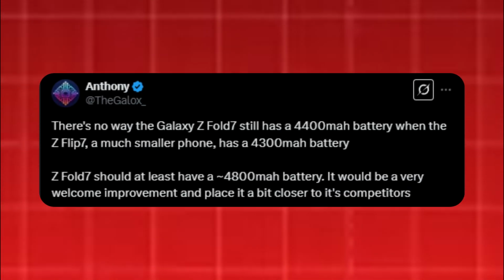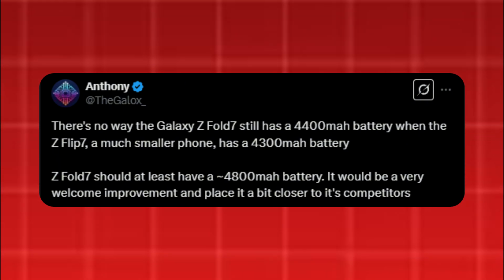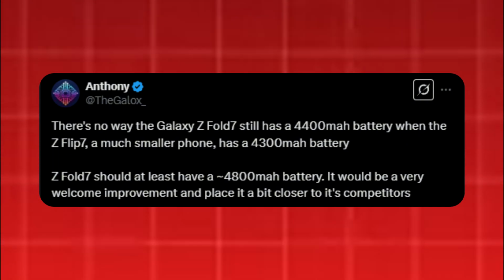What about the battery? According to the tipster Anthony, the Galaxy Z Fold 7 will stick with the 4,400 mAh capacity of its predecessor. A boost to around 4,800 mAh would be a welcome upgrade, bringing it closer to competitors and improving battery life.